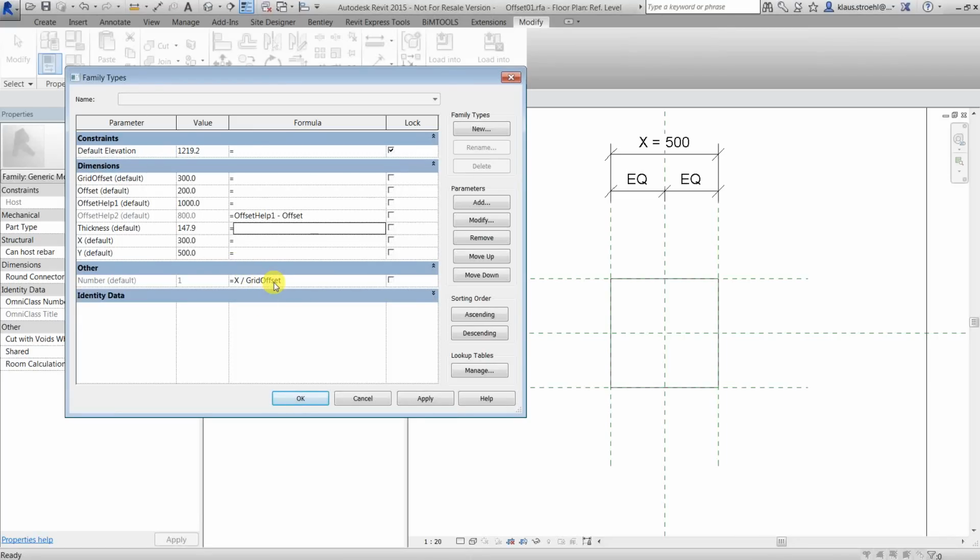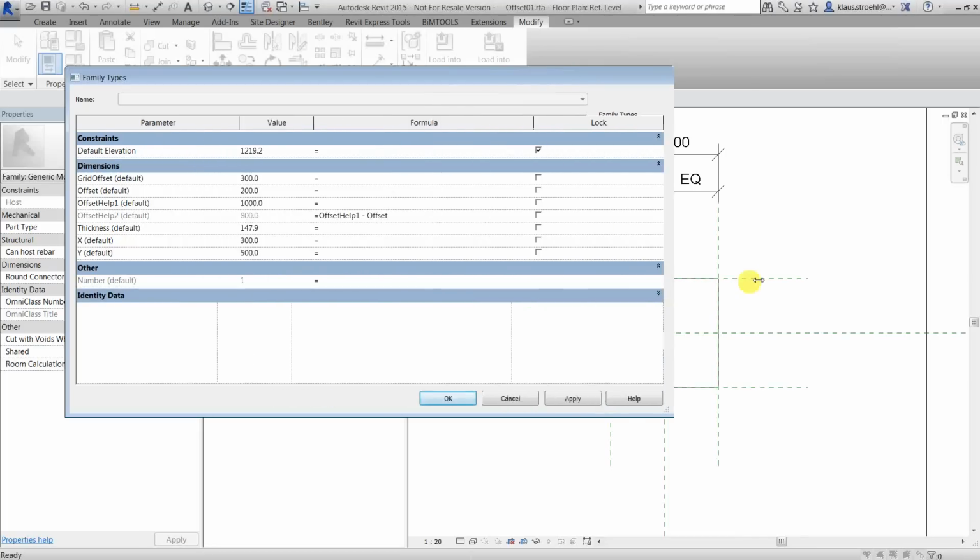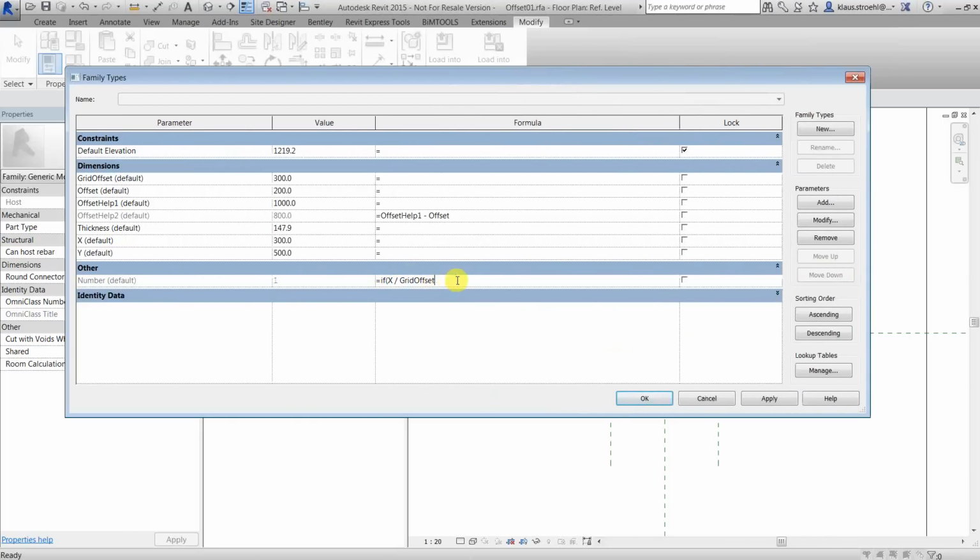To circumvent that, we need to put in a formula here. So we need to say if, in brackets, that x divided by grid offset is, I'll just expand that a little bit, if this one here is smaller than 2, then make it 2. Otherwise, make it exactly what it is, right? So if this gives me a value smaller than 2, then make it 2, so that we always have at least 2 elements here to make it foolproof.